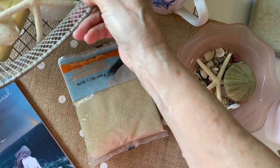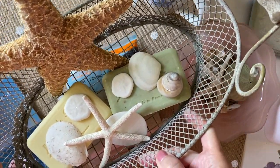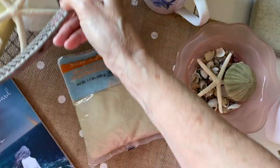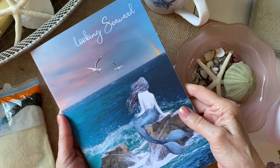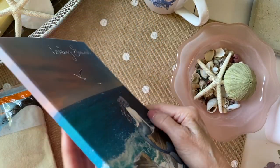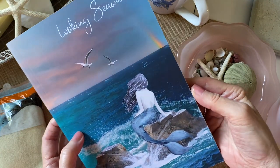And then this, of course, I have these on display in my guest bathroom for the summer. So anyway, that's not Dollar Tree. And neither is this. This is my beachy mermaid journal that I sell on Amazon.